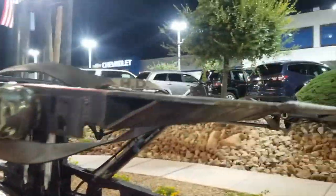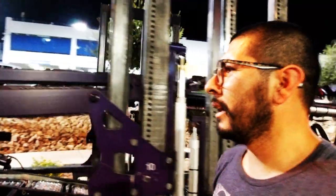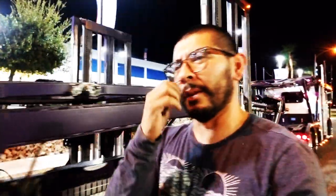Alright, that is it, my friends. Even though this is our last drop of the night, still got to go pick up another load tomorrow morning, preload. So not too much work, but we're going to preload it at Avis in Las Vegas. Anyways, we're going to take that straight to San Francisco.